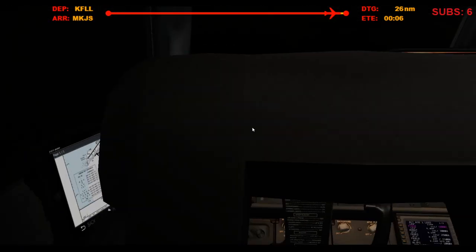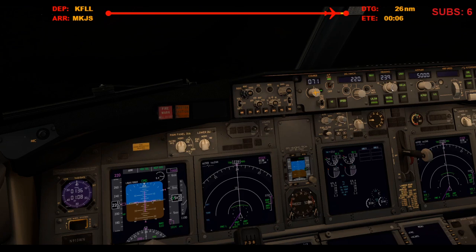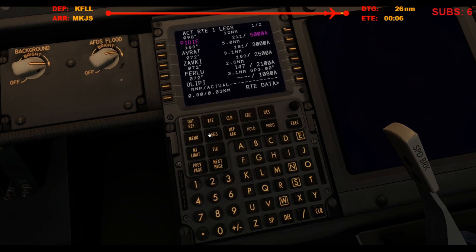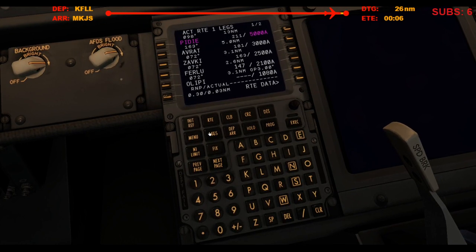Southwest 583, you can make a left turn direct to Omaxi. Left direct Omaxi, Southwest 583.